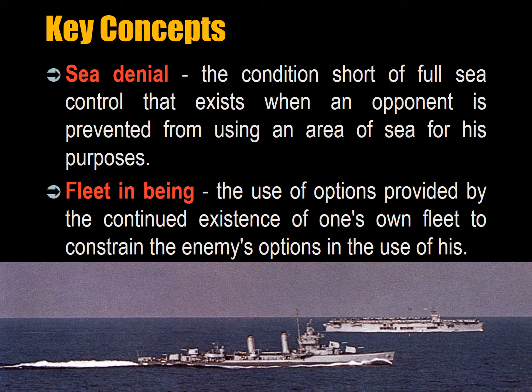Fleet in being. The fleet in being is the use of options provided by the continued existence of one's own fleet to constrain the enemy's options in the use of their fleet. There was a naval engagement where the French defeated the British in the English Channel, and the British fleet withdrew to port, and the French were not able to bring it to battle. The British Admiral Torrington argued this fleet was a fleet in being. In other words, he preserved the fleet, but he didn't want to use it. And as long as the fleet remained there in port, it would constrain the French, because the French could never move their merchant vessels or their amphibious vessels with troops around easily, because they'd have to protect these convoys against a possible sortie of the British fleet against them.